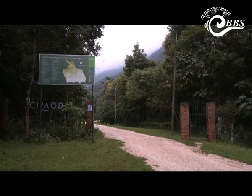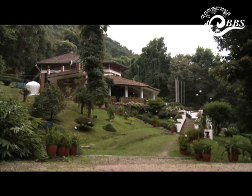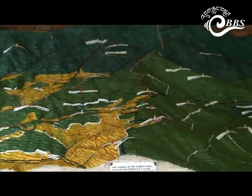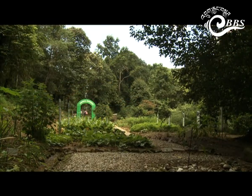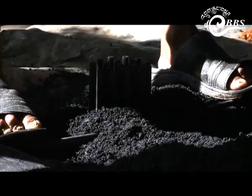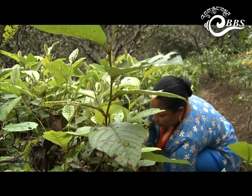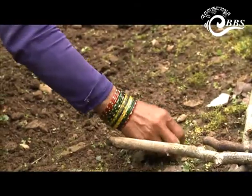The International Center for Integrated Mountain Development's Knowledge Park is situated at Godavari in the southern slopes of Kathmandu, Nepal. Sprawling over 30 hectares of land, which is more than 70 acres, the park was established in March 1993. With a vision of seeing is believing, the park is an open space for demonstrating eco-friendly technologies, approaches and practices that will help to enhance the livelihoods of mountain farmers.